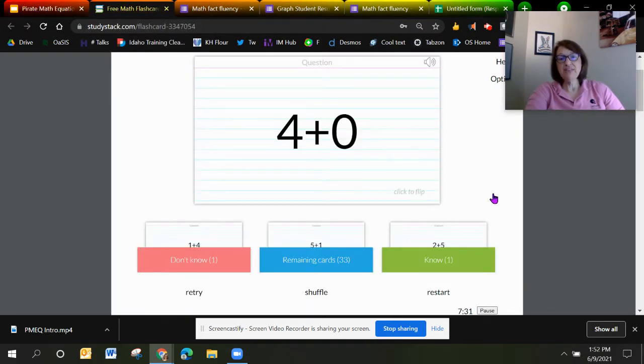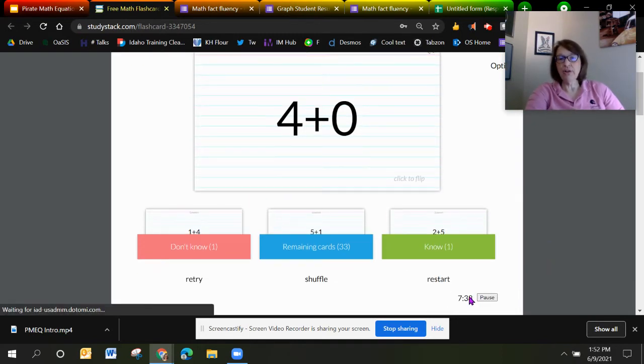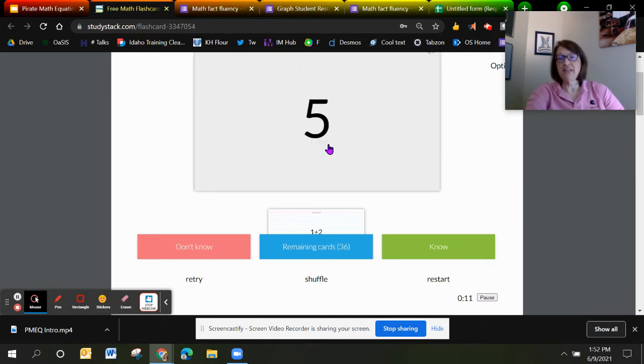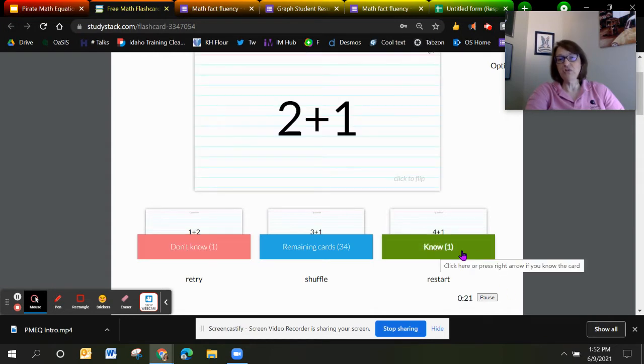And that will give you, in this case, 33 different cards. The timing shows up right in the corner here. So you're going to want to hit restart to start that timer and then hit shuffle. As the students go through, they can self-monitor or self-check by clicking here to flip to see if they got the answer correct. If they did get the answer correct, they want to click no. Yes, we got that right. And if they get the answer wrong, you want to click didn't know. And that would give you that personal best total. It doesn't stop after a minute, but you are able to track it pretty easily on the website.